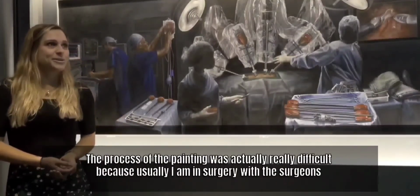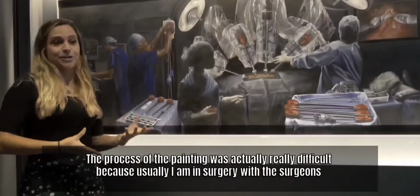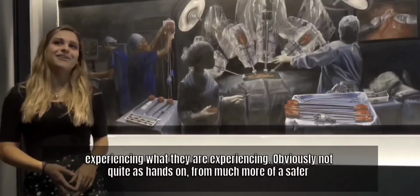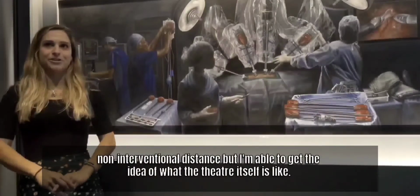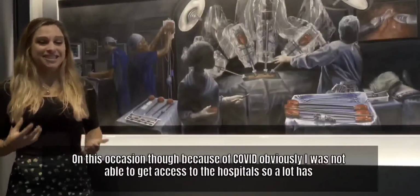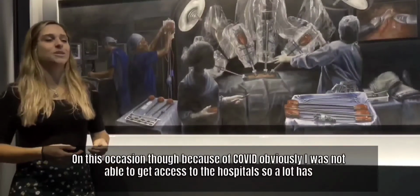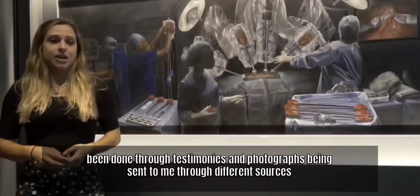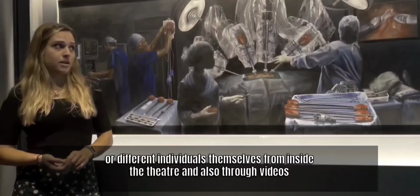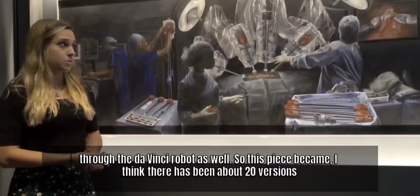And the process of the painting was actually really difficult because usually I'm in surgery with the surgeons, experiencing what they're experiencing, obviously not quite as hands-on, but from a safer, non-interventional distance, and I'm able to get the idea of what the theatre itself is like. On this occasion though, because of COVID, I was not able to get access to the hospital, so a lot has been done through testimonies and photographs being sent to me by different individuals from inside the theatre, and also through the videos from the Da Vinci robot as well.